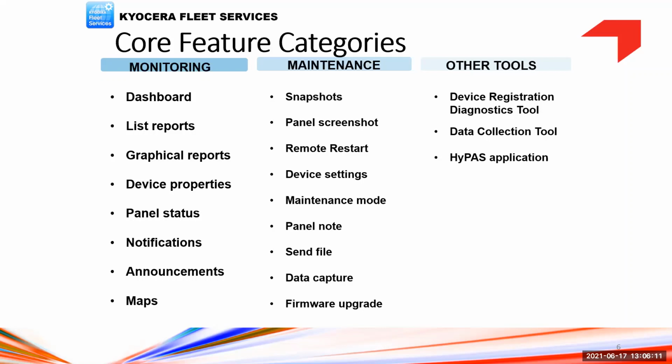You can choose your device settings right from KFS. You can choose your maintenance modes for when you want your machines to do their own maintenance. You can put a note on the panel, same thing, kind of like announcements, a little bit different, letting them know when maintenance is being conducted. You can send files from the software to the machine, so if you wanted to upgrade the machine itself, you can send the file directly from the software. You don't ever have to leave your desk to go out to the machine. You can just do it yourself. It also captures data on everything that's going on with that machine to help any technicians diagnose it and recommend any fixes to it.